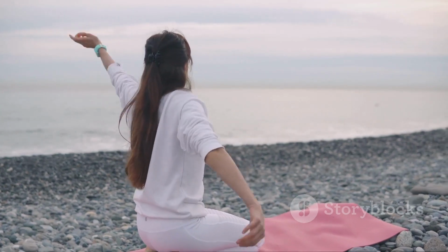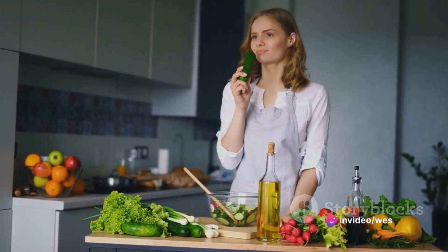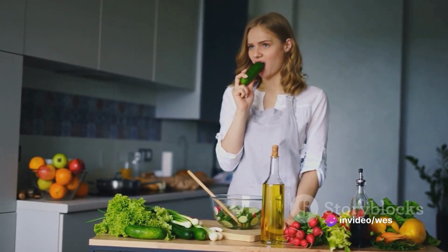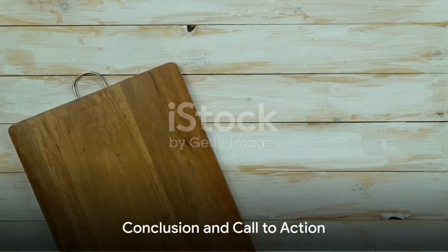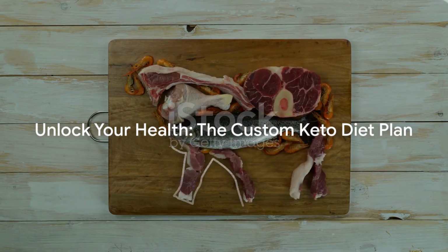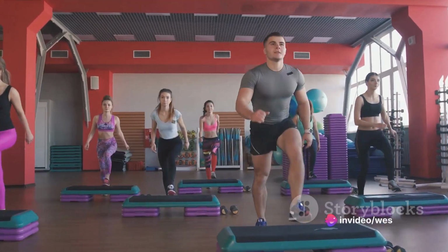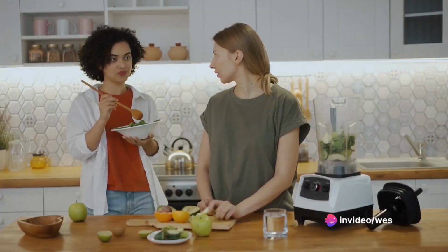In essence, a custom keto diet plan can be a powerful tool in your journey towards health and wellness. It's not just about losing weight, but about fostering a healthier relationship with food and your body. So why not give it a try? Take the plunge. Embark on a journey towards a healthier, happier you. Start creating your custom keto diet plan today.